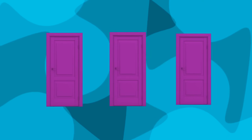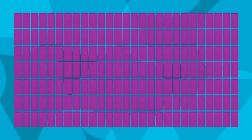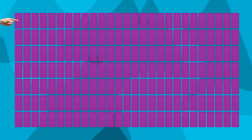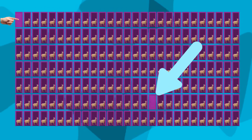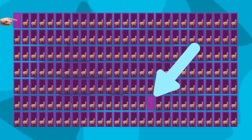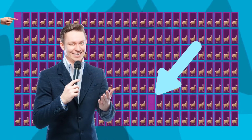Imagine that there are not 3 doors, but 1,000,000. The car is behind one of them, and you have to make your choice. Say you pick the first door. Then the host opens all the doors except door number 777,777. All of them had goats, so the car is either behind the door you picked or behind door number 777,777. Will you switch? Of course you will.